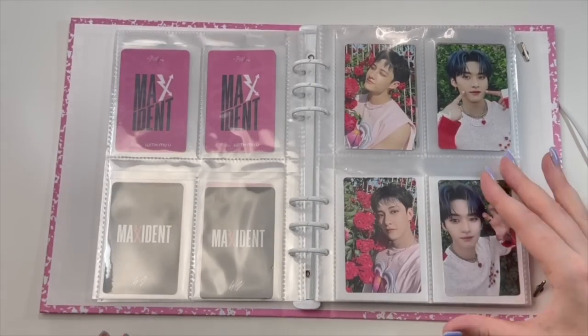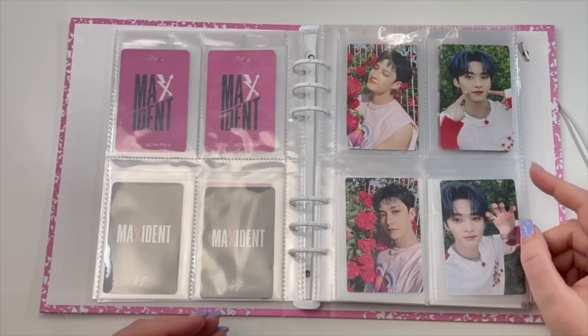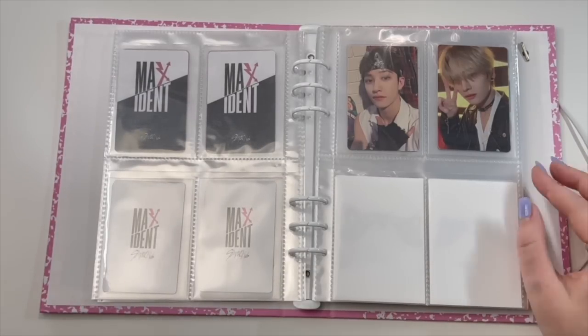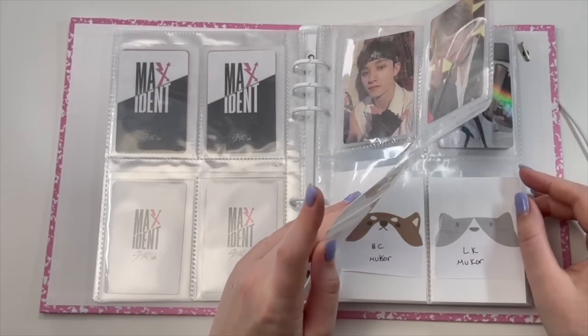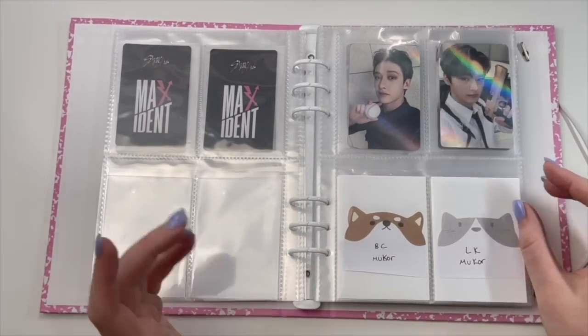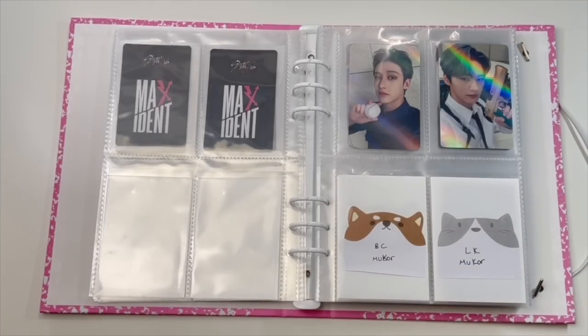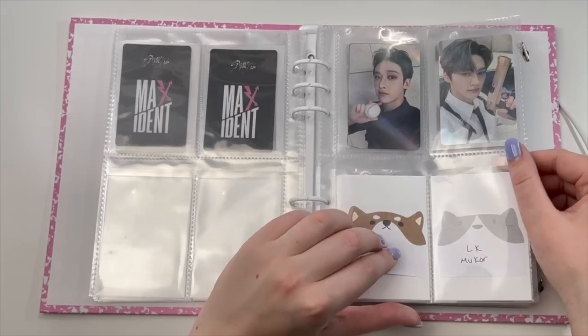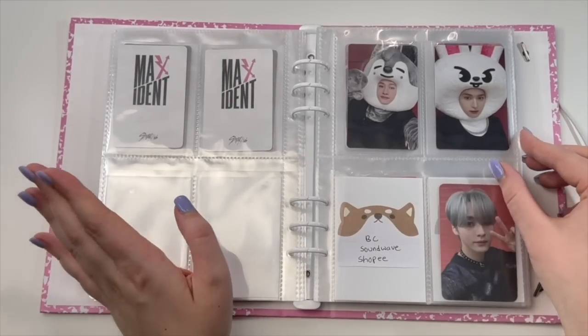So basically what I do is I claim Chan and Lino in a member claim, and then I find however many other people, a lot of people collect multiple members, to join in on the member claim, and then we split the costs by 8. So obviously I pay 2 portions of an OT8 set, and then I get the other 6 portions from however many other people it takes. Usually it's like 4 or 5 because, like I said, a lot of people collect 2 members, but I did it for almost every store this era for Maxident, and it was great.